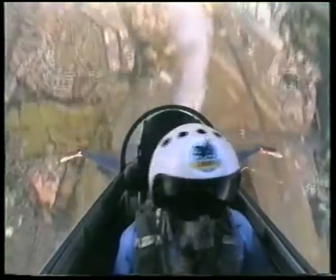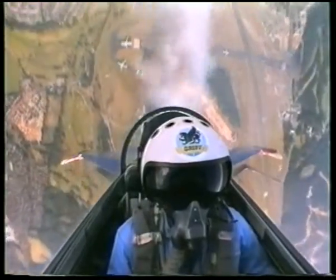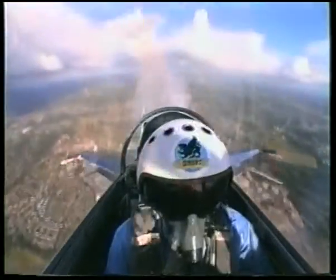And at that point, the chap broke onto the downwind leg and we thought, well, it's all over, he's just going to land now. And then suddenly on the downwind leg, this aeroplane just went like this. And flew around the corner and landed. And we couldn't believe what we had seen.